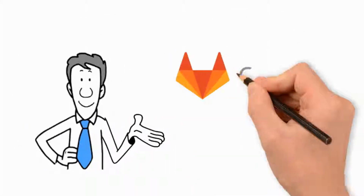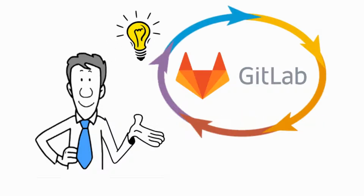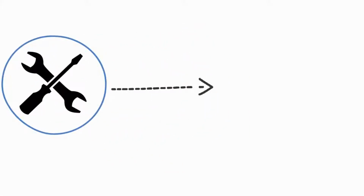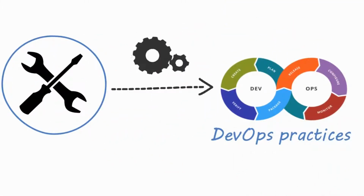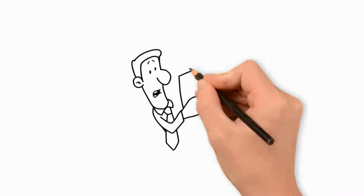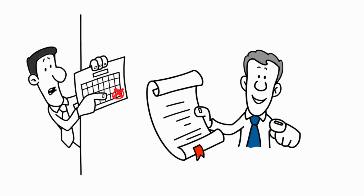But GitLab is a rising star. It's a solution that provides more coverage for your software lifecycle. The tools you need for DevOps practices are integrated into the product. If you want to self-host, it's an easier platform to use. So at the end of the day, your project requirements will determine your choice.